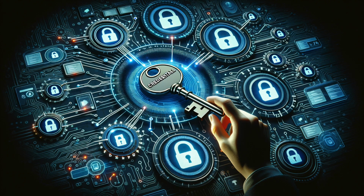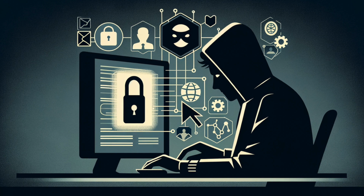Let's explore credential stuffing, a growing threat in the digital world. Credential stuffing is a type of cyber attack where hackers use stolen account credentials to gain unauthorized access to user accounts. It's like having a master key to multiple doors. How do attackers gather these credentials? Often, they're obtained from previous data breaches, purchased on the dark web, or collected through phishing campaigns.